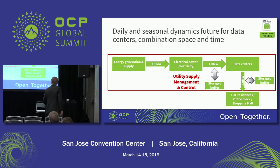If you take it a step beyond, and you want to combine it in space and time, there's something like storage. We all know that there's something to be stored on the electrical side. You need to buffer against things that change, whether you like it or not. But at the same time, if you are supplying heat to a third party, you need some storage because of seasons, because of day and night maybe. So this is not an easy job.